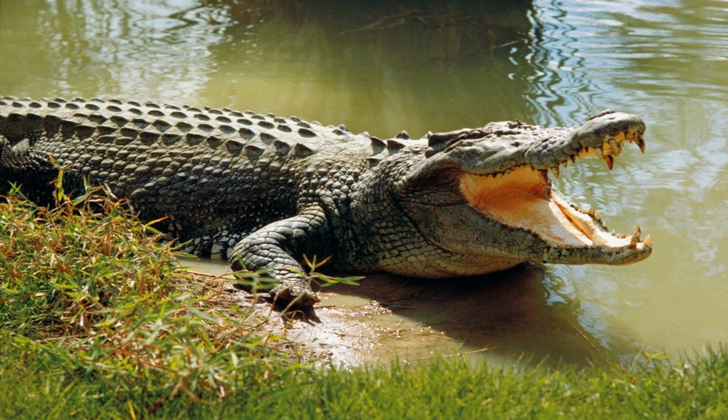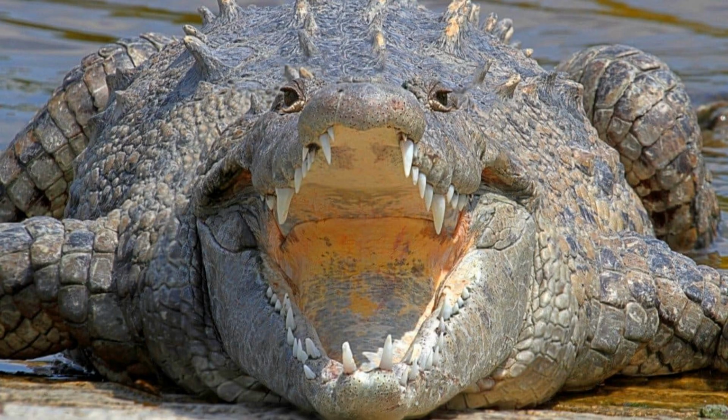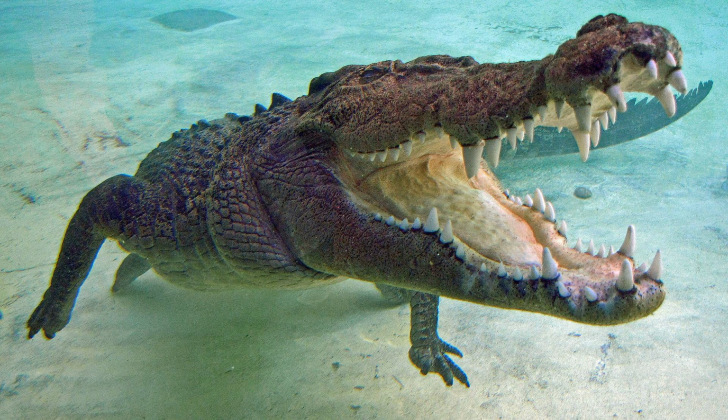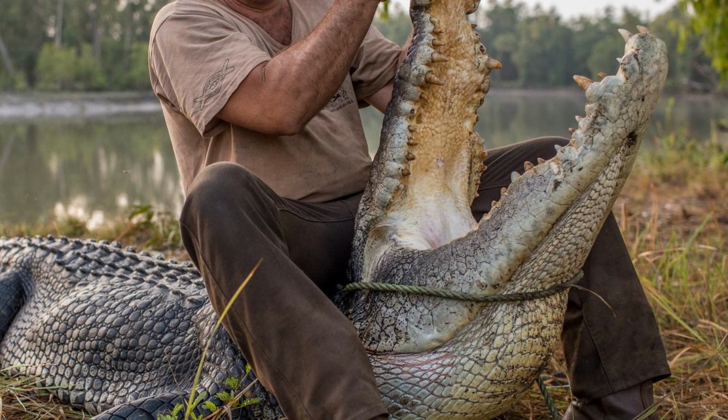Their skin is tough, scaly, and ranges in color from light brown to grayish-black. They have a bony plate on their back that offers some protection from predators, and their eyes and nostrils are situated at the top of their heads so that they can remain mostly submerged in water while still being able to see and breathe. Overall, they are incredibly powerful and well-adapted predators that have dominated their habitats for millions of years.